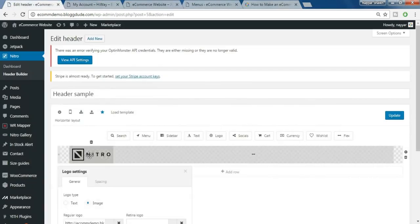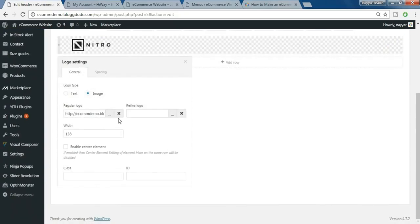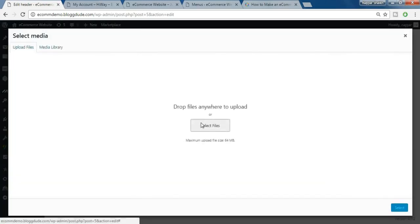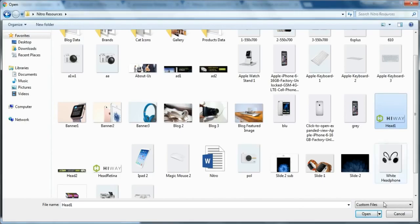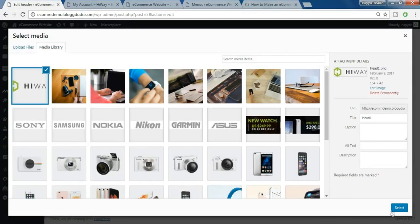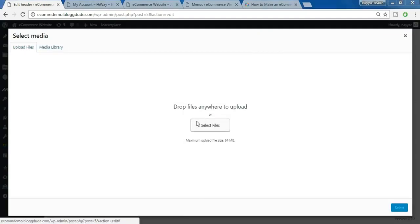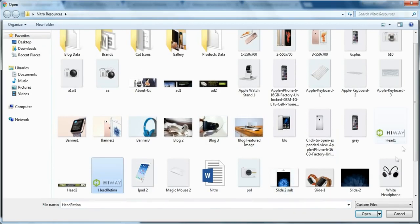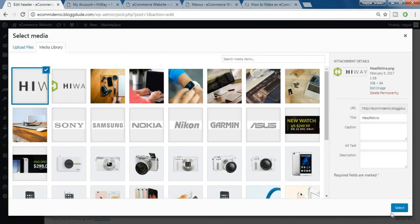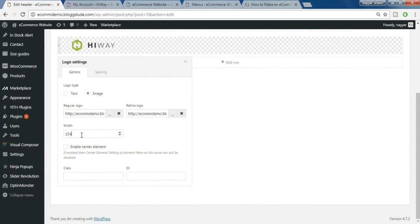Okay, so just click on this, and from here select your logo. Just click on this to select your logo, upload the image of your logo. Okay, this is my logo. Just click on open and click on select. You can also add a retina logo, just a bigger size logo. Fine. Again, click on select. Width should be 154.